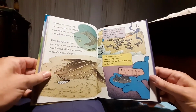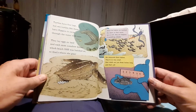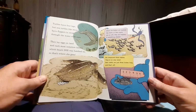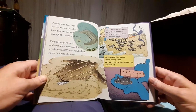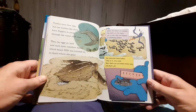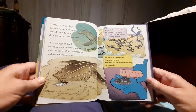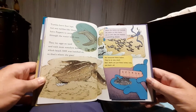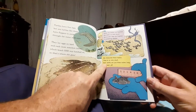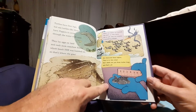Turtles have 4 legs, but sea turtles like these have flippers to swim through the water with ease. They lay eggs on land, and each mom somehow knows which beach she was hatched on, so that's where she goes. When the babies are hatched, the shells on their backs are so soft they're helpless if something attacks. We measure these babies, they're so very small. Their shells are just 3 inches long, and that's all.